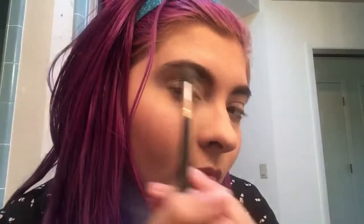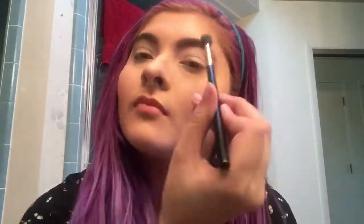This is a cool toned gray shade, and you want to use cool tones for this look, preferably, because the smokiness we're going to do would look a bit odd if you did a yellow or orangey brown as your transition shade. But you can do whatever you want because this is all up to you. There are no rules to makeup.